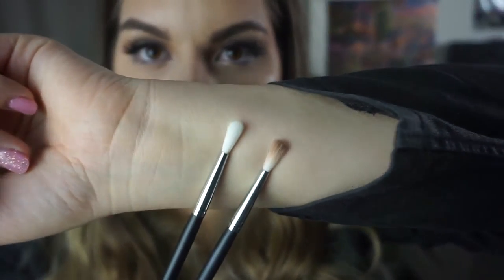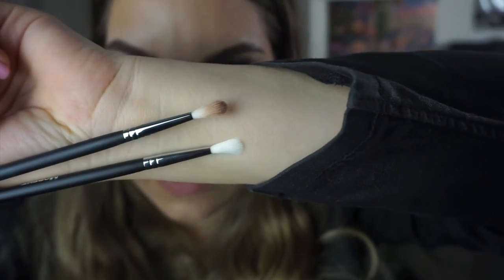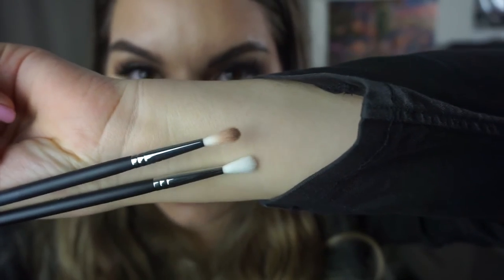Next, I got 2 of the same brush because I felt like I needed this. For a minute I thought they were different and I was like, this bitch gave me the wrong brush, but they're the same. One of them's dirty, one of them's clean. It's the Morphe M562 brush, and they look like that. I like these because they're small and thin and tapered, so you can really cut that crease, but still keep it blended and really seamless.